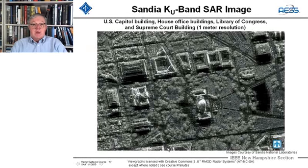And here, blown up, this is the Ku band radar, and this is the U.S. Capitol building and the House office buildings, the Library of Congress, the Supreme Court building, at 1 meter resolution. Isn't that absolutely fantastic? Just leave it up there for a minute, because you can see all the trees around it, and the pools, just fantastic.